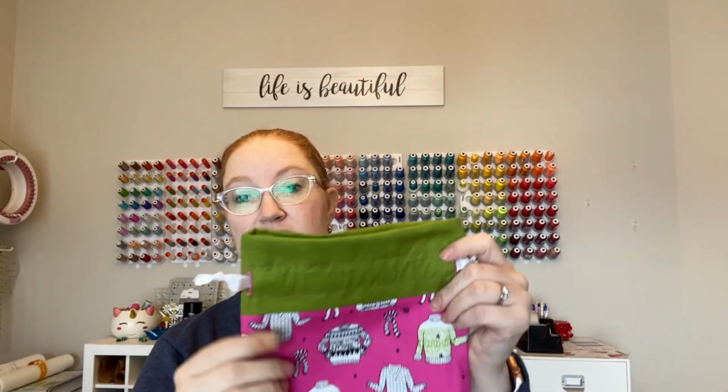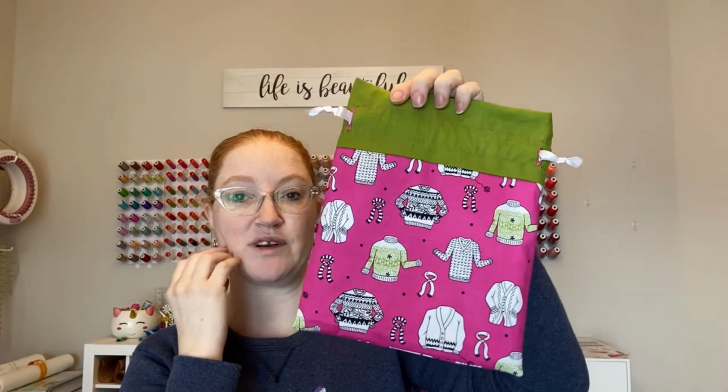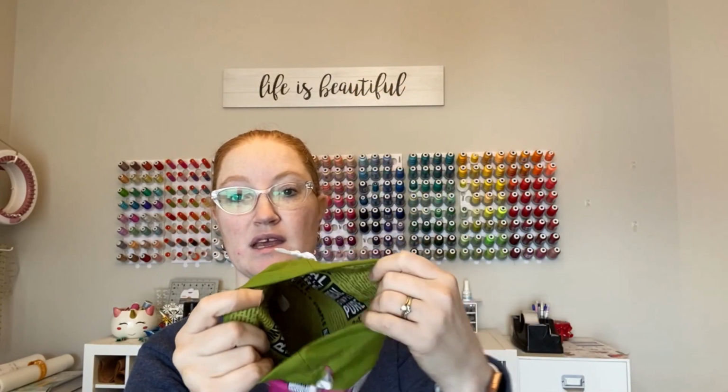And then just a plain one because I wanted to use this fabric that I couldn't really use for other stuff since it's not a solid color. I just wanted to try using it for a little bag. It doesn't have an embroidery design on it.